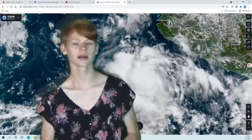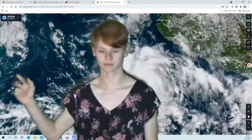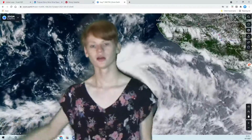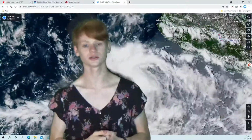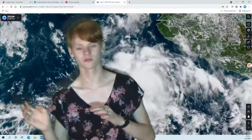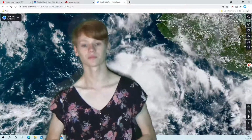So again, this storm, we're going to be watching it. It's going to move to the west. I know the west is actually that way, and I went that way. Anyway, it's moving in that direction toward the west, and it's going to continue to intensify, and the storm's going to move farther away from land, so it's going to allow this storm to intensify even more.